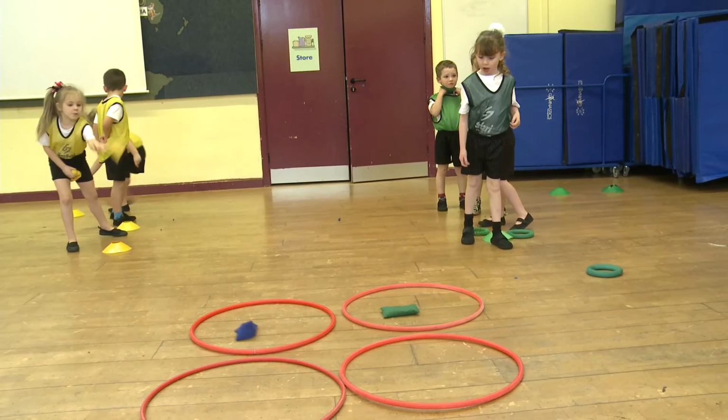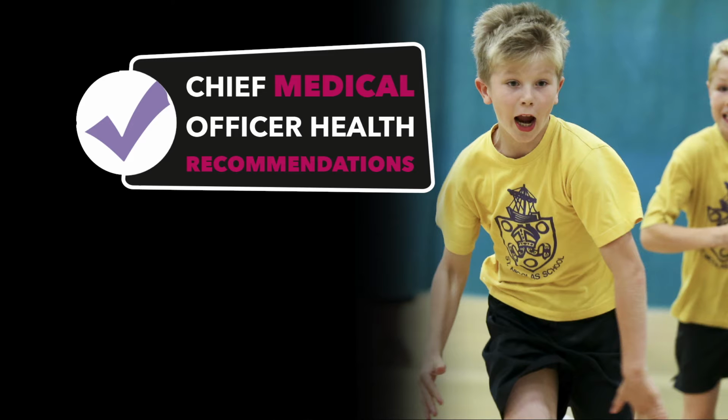The key challenges that primary schools are facing at the moment is particularly how to evidence the impact of the PE and sport primary premium. So Skills to Achieve is a fantastic way of allowing schools and enabling schools to track pupil progress and engagement in activities both within school and outside of schools. Skills to Achieve helps us to meet the Chief Medical Officer's recommendations on physical activity for young people.